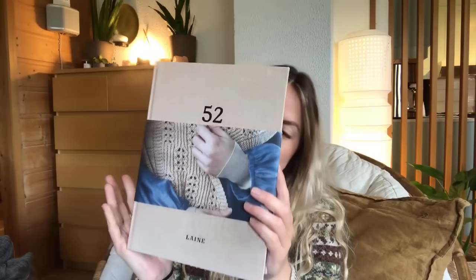And I bought this lovely book from Lane magazine, which is the 52 Weeks of Shawls. I got the 52 Weeks of Socks recently, and then right after I saw that they were making this book, and I had to get my hands on it. It's just such a beautiful book.